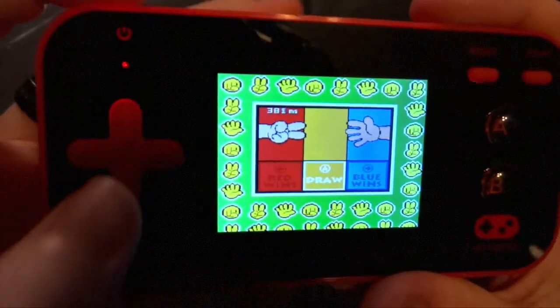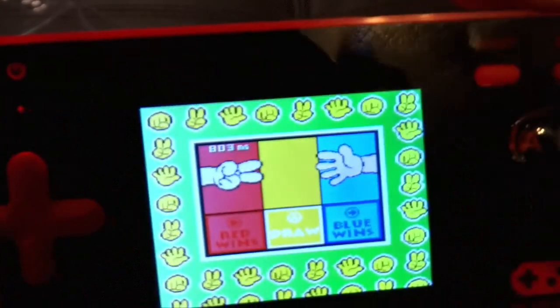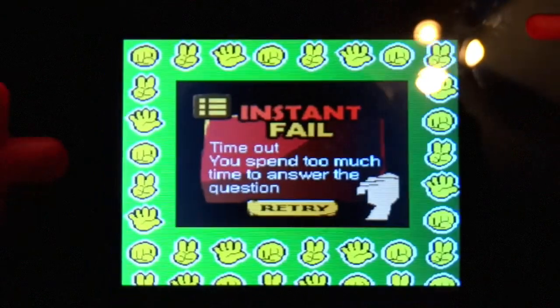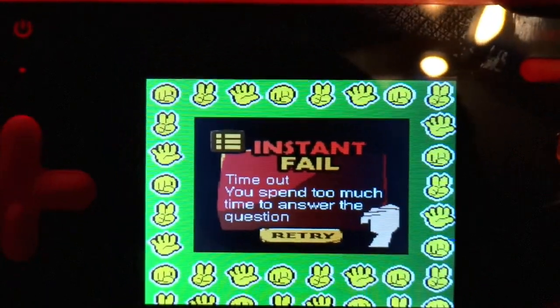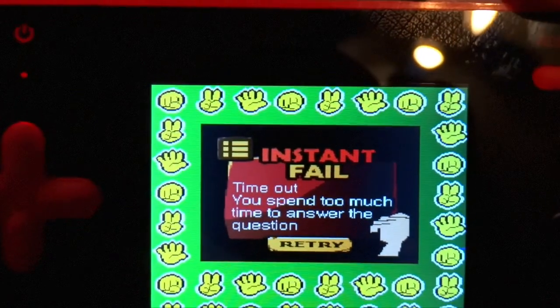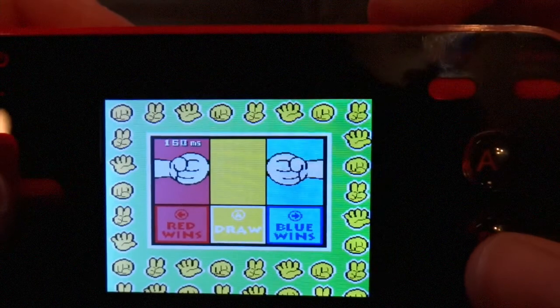Do I actually get to determine how this game works, or is it just completely random? Is it just a rock, paper, scissors app? Instant fail, timeout, you spend too much time to answer the question. Wait, there's a question? Oh, do I select red or blue?